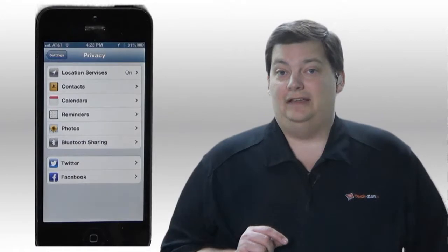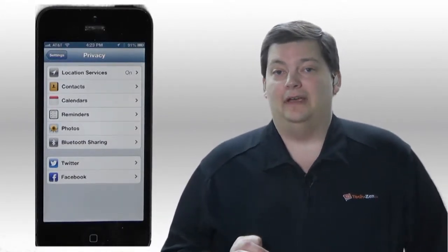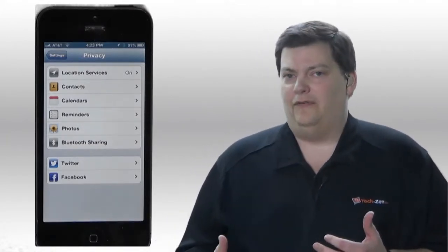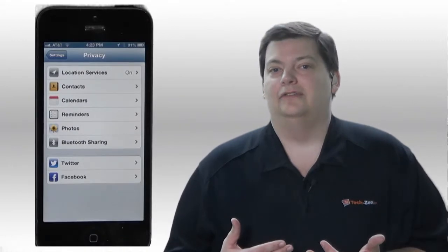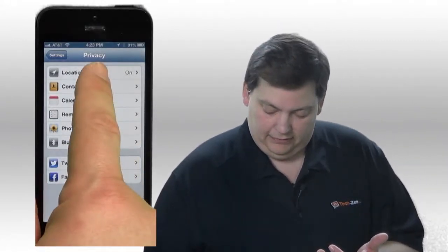Now, this is not to say you must turn off location services, because I use them a lot. In fact, if you turn off location services on your iPhone or your iPad, so many things don't work right. So we don't want you to just turn it off. If you really want to, you can, obviously, but there's no need. There's no real risk to a lot of the things that use location services. So we're going to click on location services, just like that.